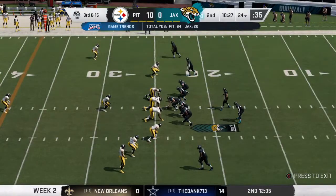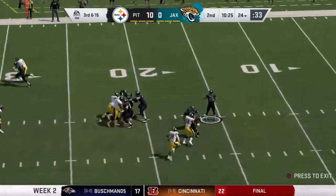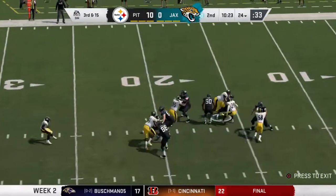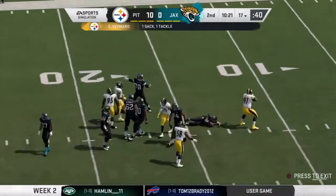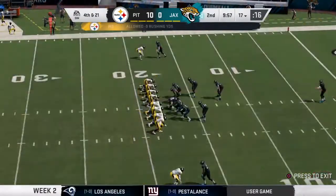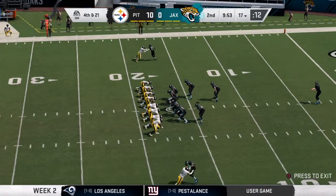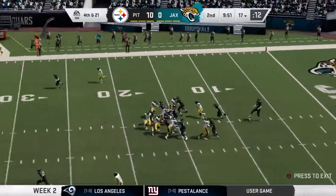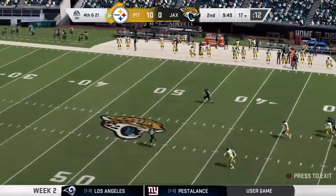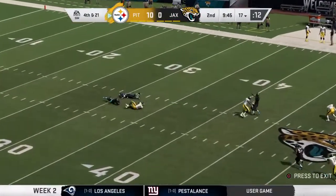A 2nd down pass play there, but it's incomplete. Out of the gun is Minshew. And the Steeler pressure too much here. He's going to go down. Cameron Hayward attacking off the edge that time. That's a pretty darn good start to his season, huh? A sack in the opener, adds a 2nd one here. That tells you about his offseason. He came in determined to have a big year, and it's paying off.